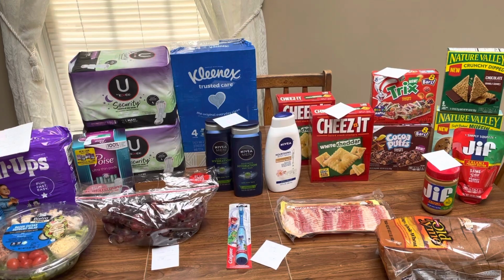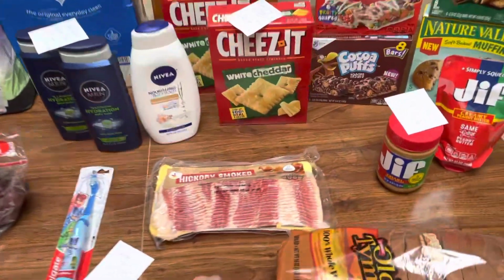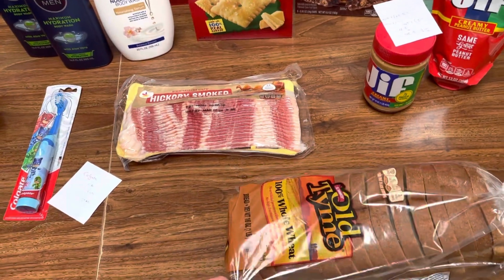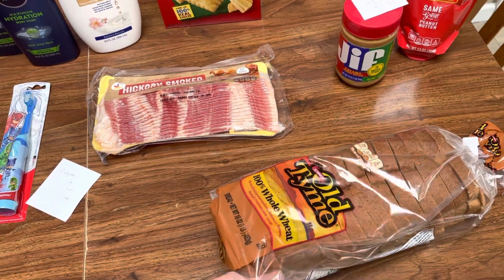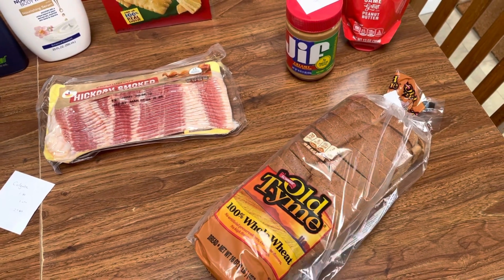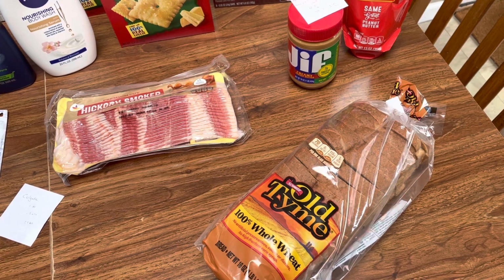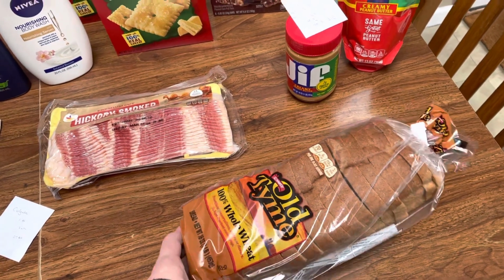So first off, this week's 5-point freebie was supposed to be the old time whole wheat bread or white bread. I thought I grabbed the right thing, but it didn't come off at all on my receipt. So I'm thinking I did not grab the right thing. I'm not sure, but I'm going to have to go to customer service about that.